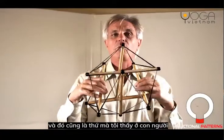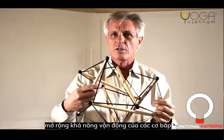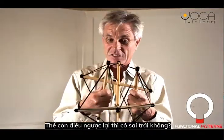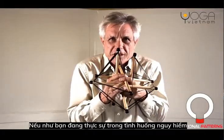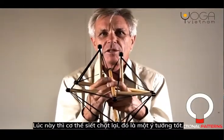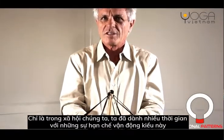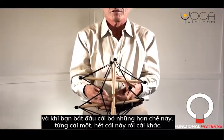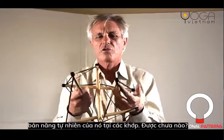And that's what I see in people. When I start to get them to expand in one direction, they expand in all directions, which means expansion in the joints, expansion in the functional ability of the muscles to move. It is generally what we want, that kind of expansive feeling in a tensegrity. Now, is the other way wrong? No. If you're in a defensive position, if you're really in danger, if things are really getting bad, if you're about to impact on the ground and you can't roll, you're going to hit, then tightening up is a good idea. It's not that one's bad and one's good. It's just that we spend, in our society, a lot of time with these kinds of restrictions on the motion, and when you start taking these restrictions off one by one, the body expands out into its natural adaptability, its natural responsiveness, its natural give at the joints.